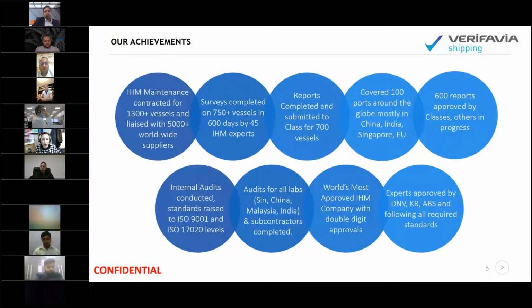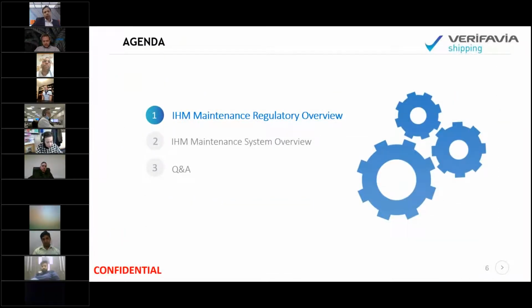Today we are on the 9th of December, so there are 22 days to go before the deadline, and our team is working full-time until we complete the process for all of our clients. We work to the standards ISO 9001 and 17020. We work with 5 labs in Singapore, China, Malaysia, and India. And we, of course, work as quickly and as efficiently as possible, always striving to meet all the regulatory requirements.